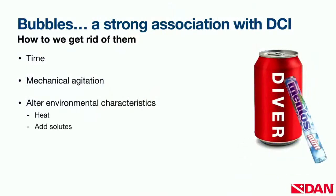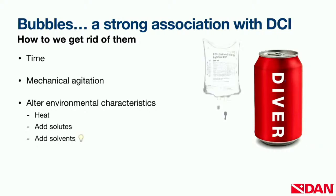Now, we can also add solutes. Well, we know that sometimes that can cause some unpredictable phenomena, so not a good thing to add to a diver. I'm not saying that you should not take Mentos following a dive. I'm just being silly with the example.